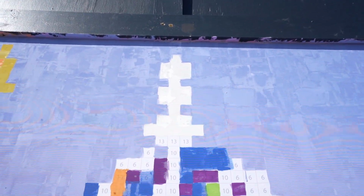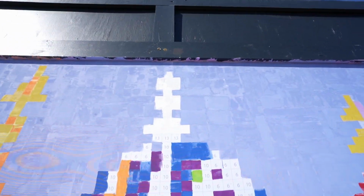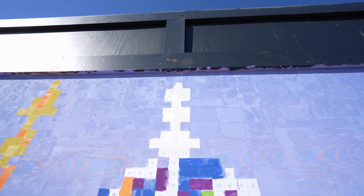All right, we did 2 there, 2 there, and 2 there. So I think you're supposed to get 6 squares. I think they're just trying to fill it up, to be honest, but we ended up filling in a few white squares up there and touching it up.